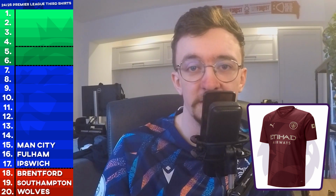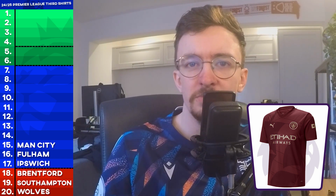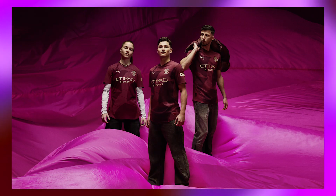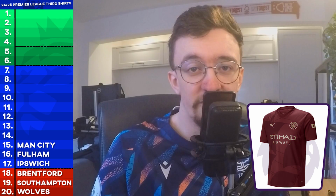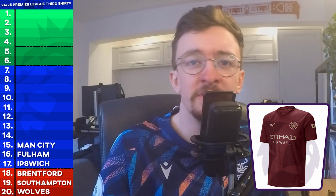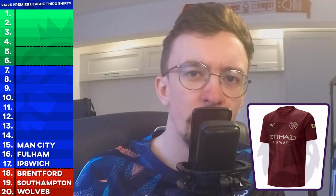I'm not sure what it is. The main design element of the shirt is the ship from their crest, which is supposed to represent the club's past, present, and future. The design honestly just looks slapped together, and it's just something that I'm not really a fan of. Now, using club crest elements in shirt designs is something I think can work well, and has worked well multiple times in the past, but not when you do it like this.